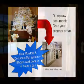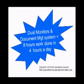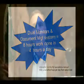So anyway, what happens is we just dump all those documents in there and it goes into the server. Oh, by the way, in the bottom left, you're going to see a little comment here: dual monitors and document management, 8 hours of work in 4 hours. This is so critical. I cannot say this often enough. 8 hours of work can be done in 4 hours a day if you're paperless and using dual monitors. Dual monitors are $200 or less each, and the card and the installation will be another $100. This is an incredibly inexpensive way to increase productivity in any accounting firm.